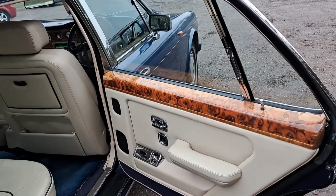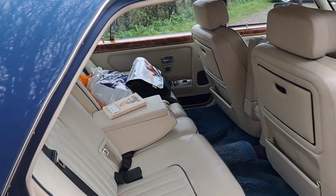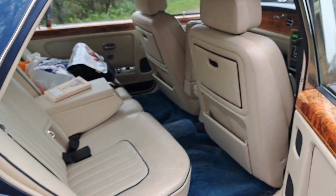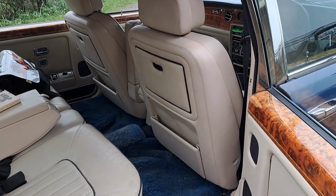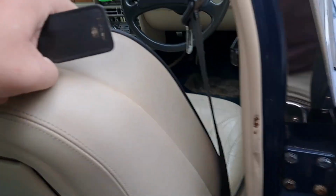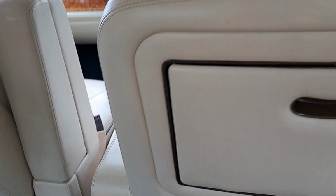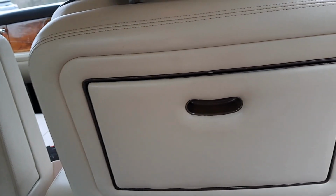Magnificent full walnut cappings, and of course a beige leather interior with wood and piping. Precisely the Rolls-Royce of beige leather interiors, viewers. Because it's a Silver Spur, we have all this legroom, and we've got thick pile carpets. We've got a massive armrest in here as well, and it's incredibly comfortable. It is just the executive's dream in here.